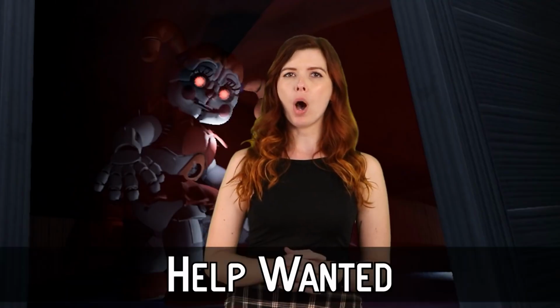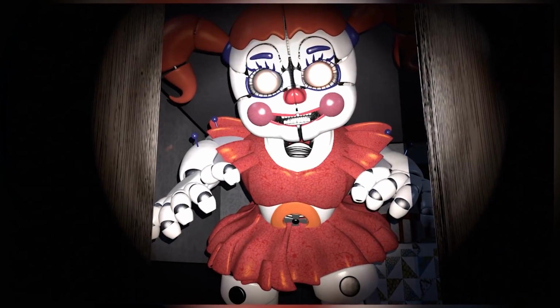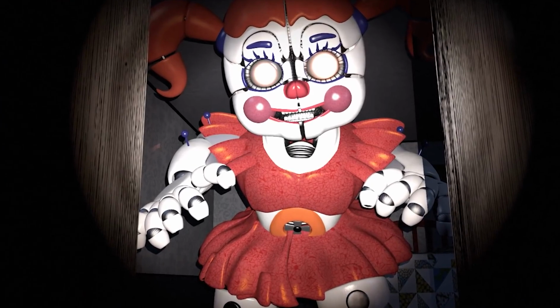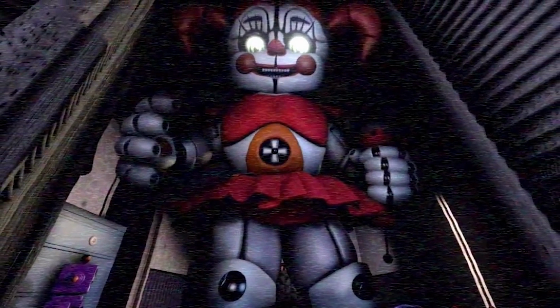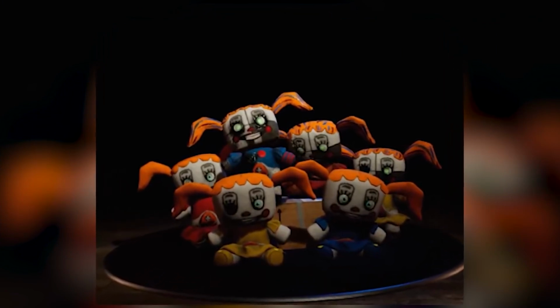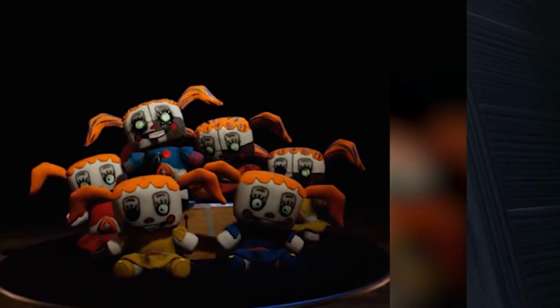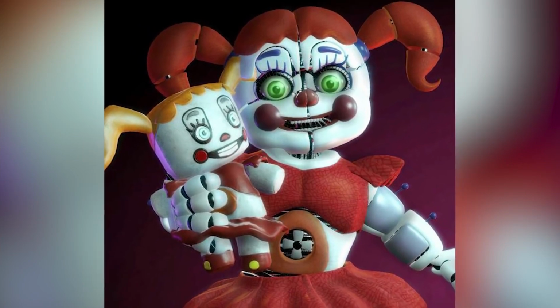Number 8. Help Wanted. One of the few games where you can get your jump scare on with Circus Baby is the FNAF VR game Help Wanted. Circus Baby appears in the minigame known as Night Terrors, where the player is forced to hide from her in a closet. When Baby approaches you, you'll want to hold the closet door closed to prevent her from getting to you and jump scaring you. However, you're not alone in that closet. There are also plush babies, which will get restless and alternatively kill you if you keep the closet closed for too long. So it's a balance of timing as you try to avoid death from those plush versions of Baby that you share the closet with, and from Circus Baby herself.